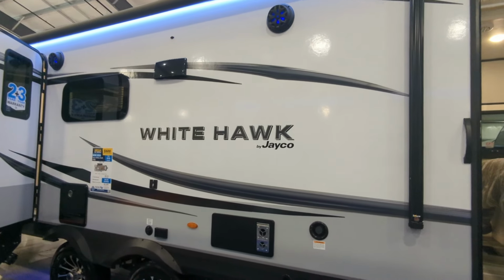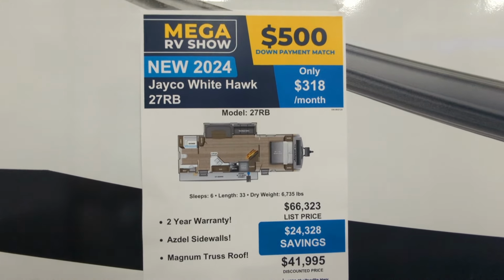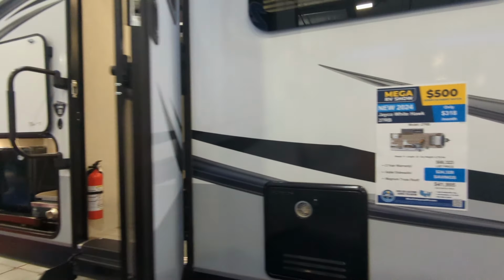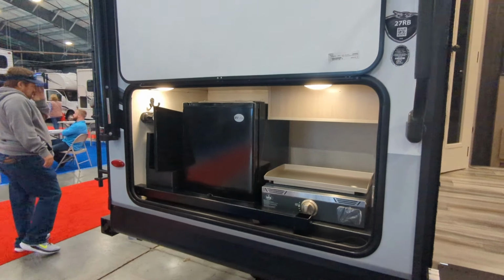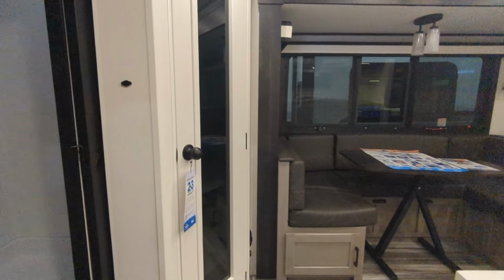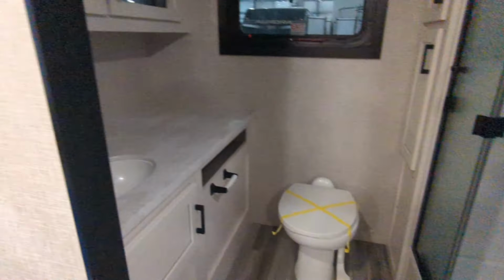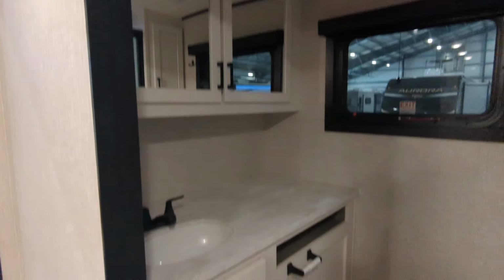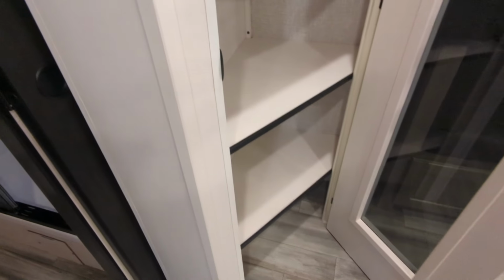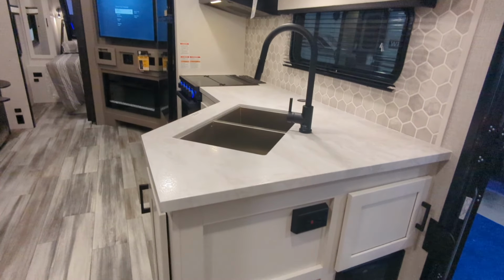And here's another Whitehawk by Jayco. Now these have different floor plans. There's your price. There's your outdoor kitchen. So yes, there may be three, four of the same kind such as this, but they'll have different floor plans as you can see. This has got a big bathroom in it. There's your storage. So yeah, different layout from the last one.